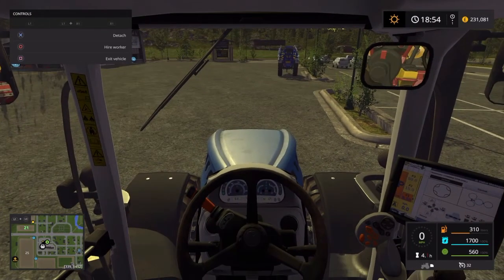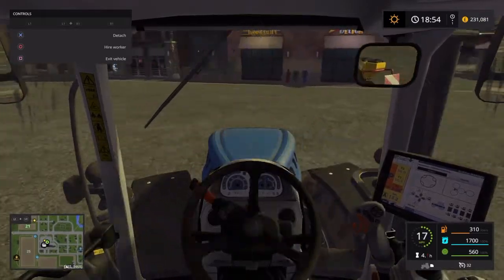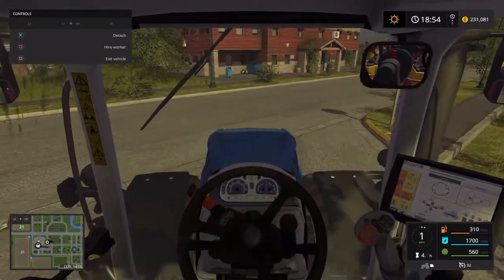Not quite sure what I'm going to plant first, actually. I do want to do some more corn because I need corn for the pigs. But I haven't done sunflowers yet. I might do a sunflower crop just for the sake of being different.